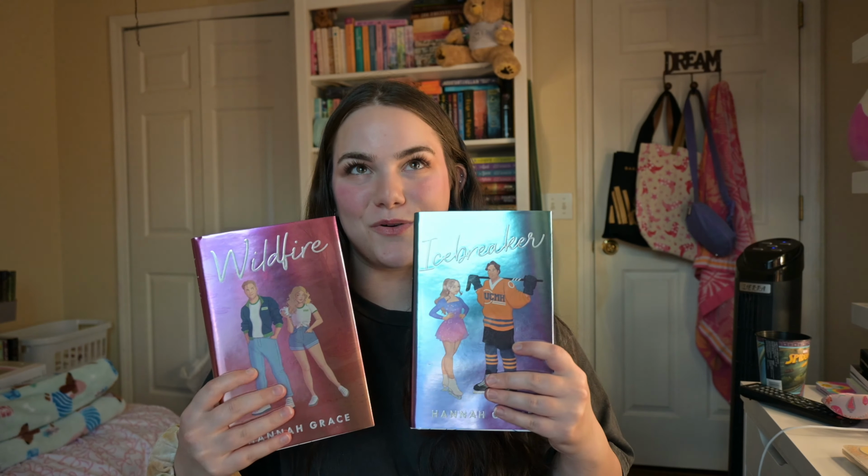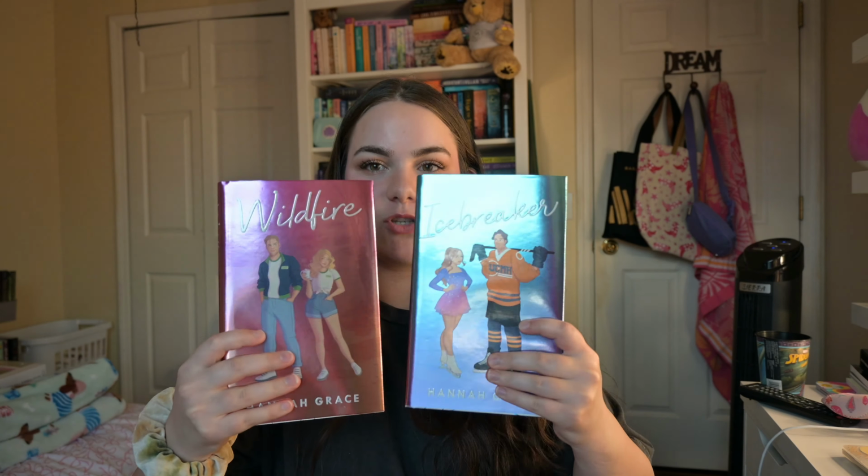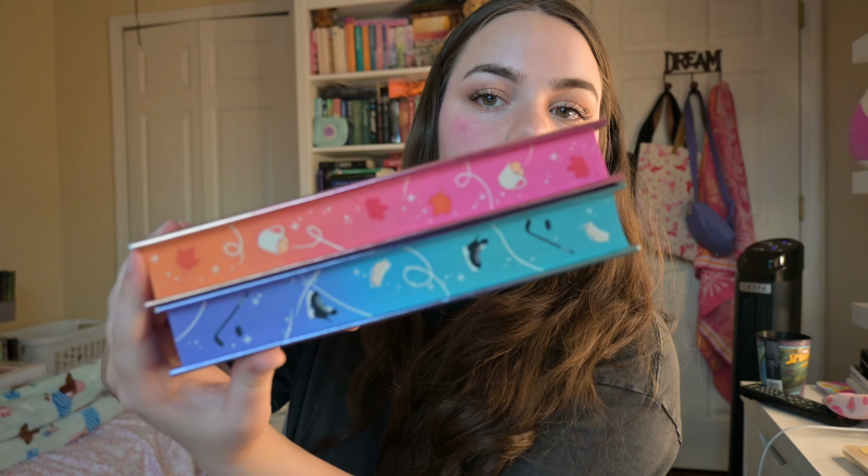I got the Fairyloot Mortal editions of Icebreaker and Wildfire. I am so excited about these. Look at that metallic. These are the digitally sprayed edges. They're so crisp and clean. Both of them are hand signed by Hannah Grace, my girl, and I'm really hoping they sell Daydream in one of these editions. I'm sure they will. There's no reason why they won't, but I really hope I get to sell it individually.